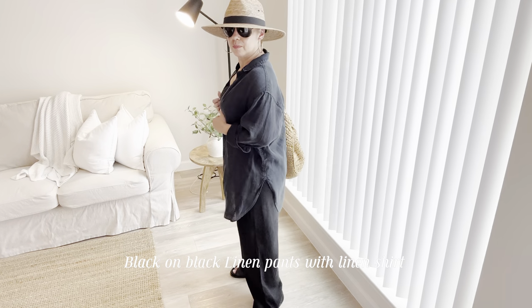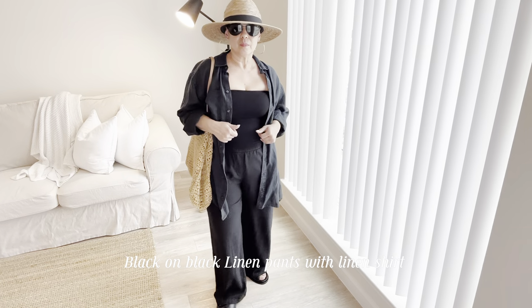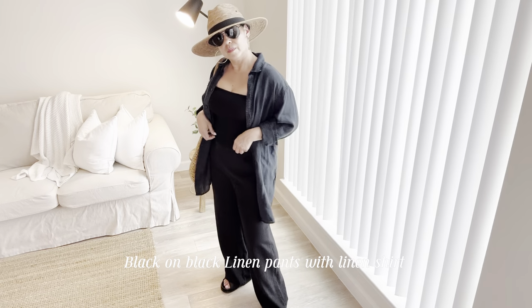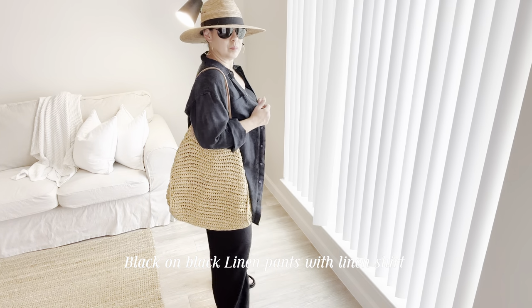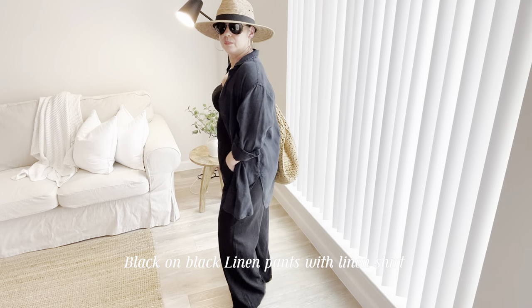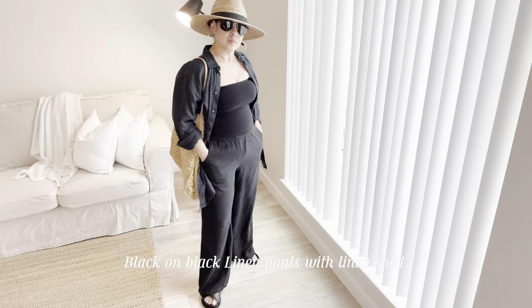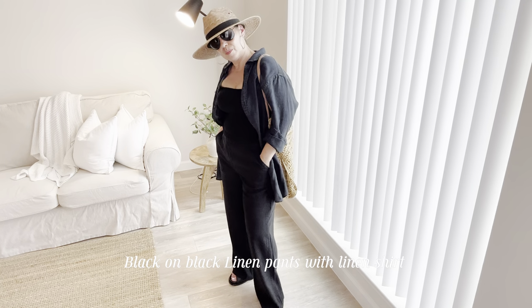Linen pants are an absolute staple in any wardrobe. A few things I like about linen pants. They can be dressed up with a blouse and heels or kept casual. They are versatile enough to wear to work or dress down for a casual weekend.